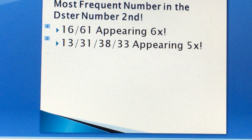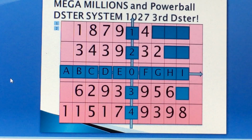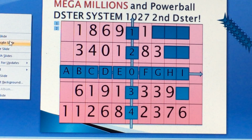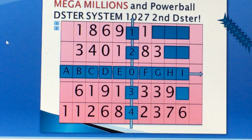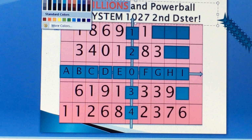And for Mega Man, using Dster number 2, that 13 also helped it. That's the only number that helped it. So, as you can see, the difference. Now, I'm going to try to duplicate and show you one for Powerball also.